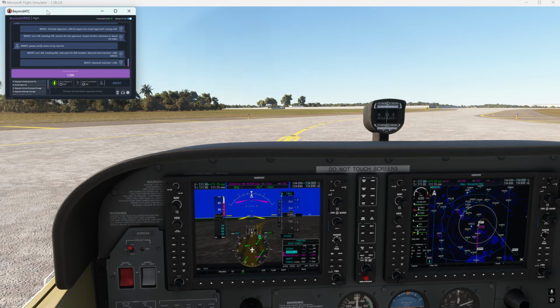Orlando Ground, Echo November Tango is off the runway, ready for a taxi to parking. Bravo Romeo Echo November Tango. I didn't get that. Orlando Tower, request transition to ground. Request not understood. Who am I on with? Orlando Ground, Echo November Tango's at November 3, ready for taxi to parking. Did not copy.